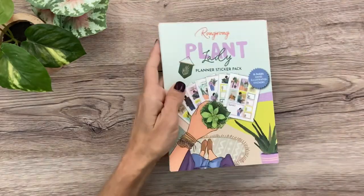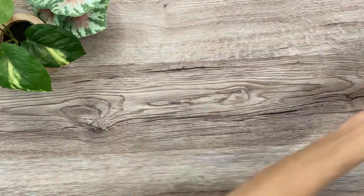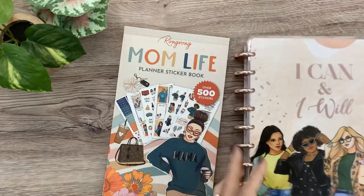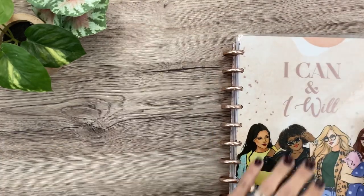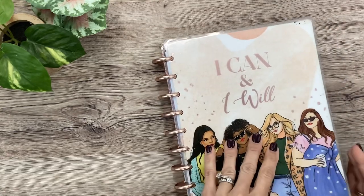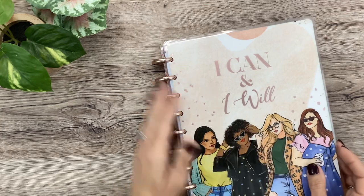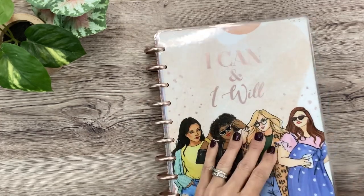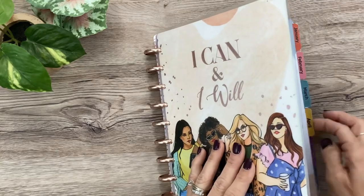So I'm gonna go ahead and put these aside and pull out Mom Life again and my Rongrong planner. This is an undated planner. It is still available too. I absolutely love it. I use mine for wellness. The paper is such a great quality and it's disc bound, so you can take the pages out, which I love. So I'm gonna go ahead and pull my pages and get started on next week's spread.